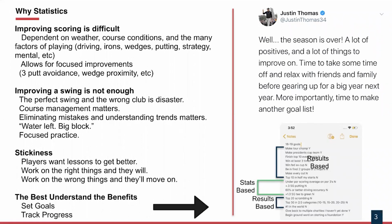And then stickiness. Obviously your players want to get better, so you want to make sure that they're working on the right things to really translate to that score and help them improve. If they work on the wrong things, they'll move on and see that the lessons just aren't really helping them play better golf. And then lastly, the best understand the benefits of stats and understand the benefits of setting goals. So having an application or a way to see how finer tuned points of driving or approach are improving gives you another way to make sure your students are making progress.